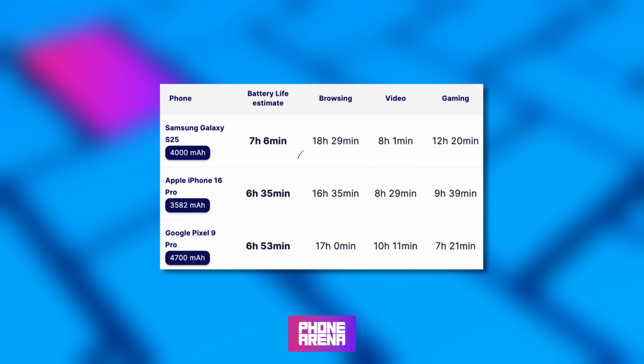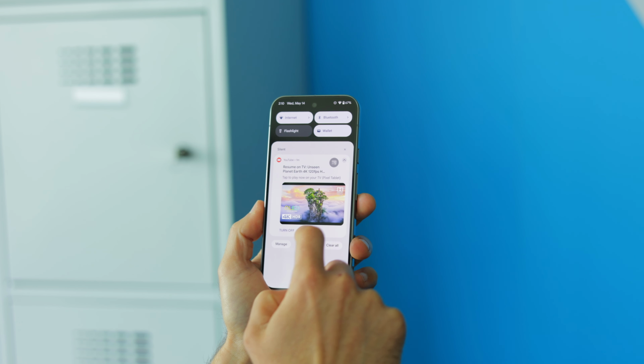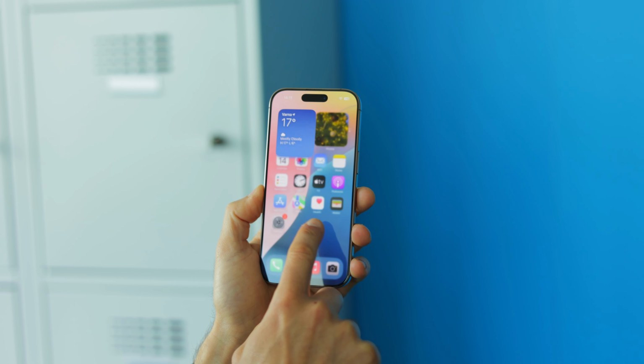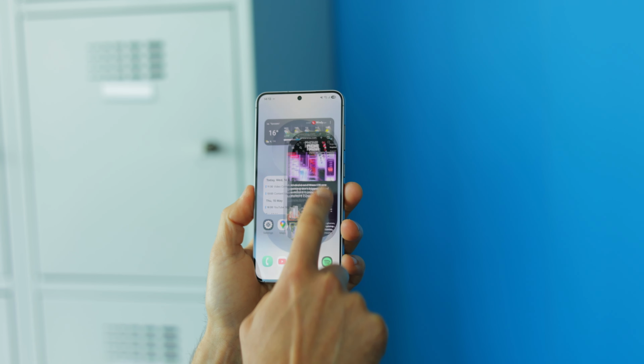The Galaxy scored nearly 18 hours and a half of non-stop browsing. It actually beat the Pixel, which had 17 hours, and the iPhone, which got 16 hours and a half. But then, as is typical for Samsung, when streaming YouTube videos, the Galaxy got the worst score, lasting just 8 hours, while the iPhone got half an hour longer and the Pixel finished first with more than 10 hours. As you can see, the results are kind of mixed, depending on your usage, but overall we estimate a total use time of 6 hours and 35 minutes on the iPhone, 6 hours and 53 minutes on the Pixel, and the Galaxy actually comes on top with 7 hours and 6 minutes.